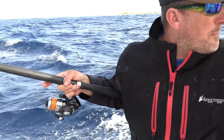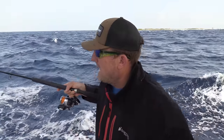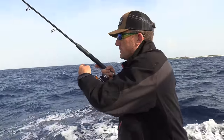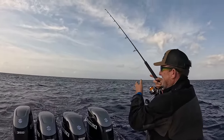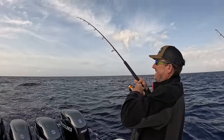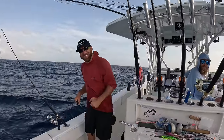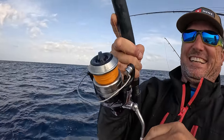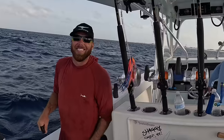Just ran over a big bait ball. This is a great spot for a big fish. Even a blue marlin, yellowfin tuna, wahoo, who knows? Here it goes, ooh. There it goes, got it. Got him. There you go, there you go. Yeah, boy. Oh, nice fish. Woo!